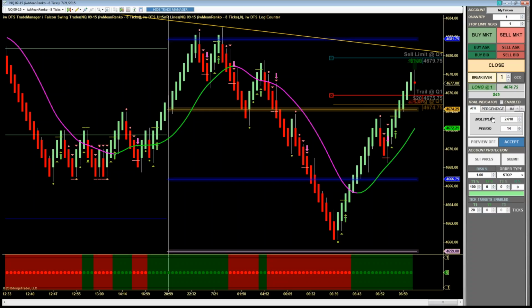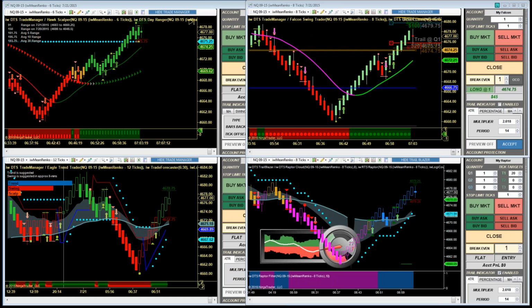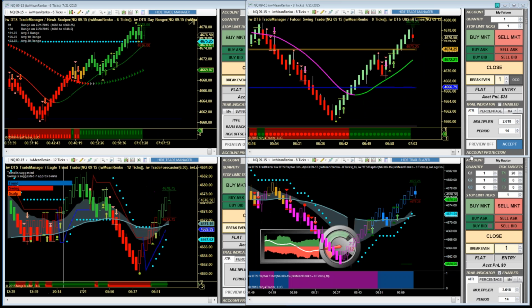Ooh, speaking of going higher, crude oil on a tear this morning. So here is crude oil. They opened right here with a trend change signal and never looked back. Wow, straight up.